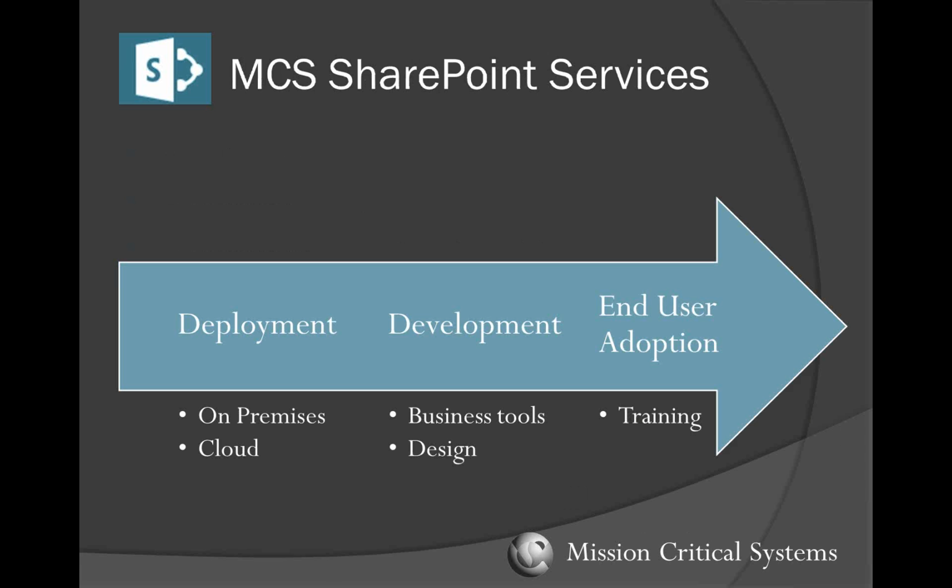Our business with SharePoint is really end-to-end. We do deployment work in terms of installing SharePoint Server, or using Office 365, hosting.com, or our own Mission Critical Systems Thunderhead Cloud hosted solution for SharePoint. And we do a lot of just deployment back-end work that has to be there to set up the framework for the site. We do development work too in terms of business tools, design, just implementing collaboration spaces and just applying it to businesses, all the things we've listed in the previous slide. And then end-user adoption, of course, too. The key of that is definitely training.